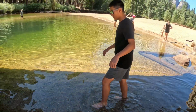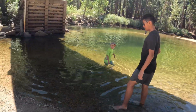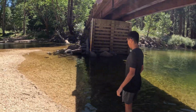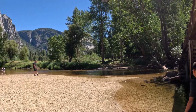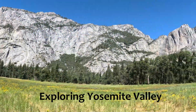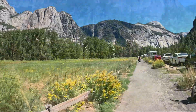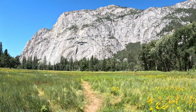This is right below the swinging bridge. I know that swimming here is also popular, especially when it's hot, and even when it's hot, the water in this river still might be pretty cold. Checking out Yosemite Valley is a must, and you can just stop by along the main road and just explore.